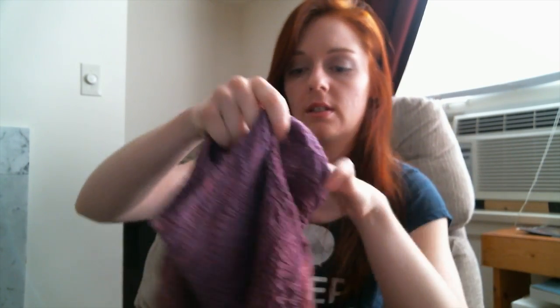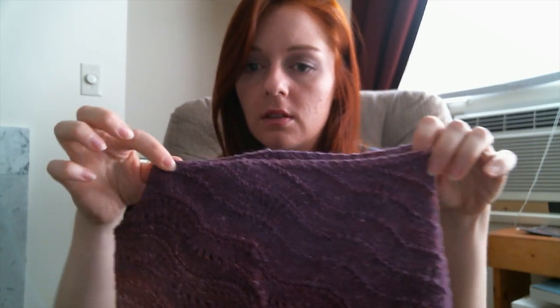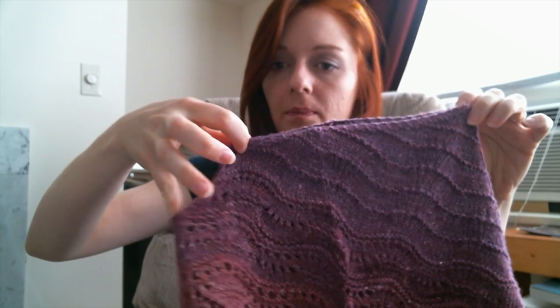Also, I didn't join in the round when it told you to. As you can see in the back here, it kind of goes down. It's not straight across. What I did do is I just kept knitting back and forth and followed the pattern. I didn't keep increasing. So that's why it goes down a little bit, because there's no increases along here. Because I think this is where you're supposed to join in the round, and I went a little extra.